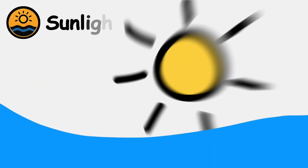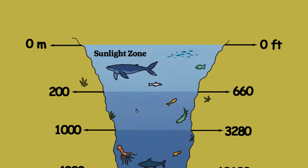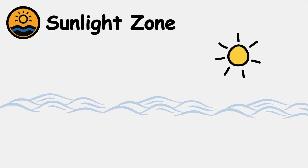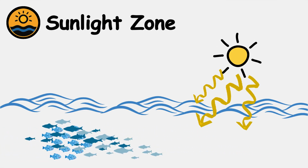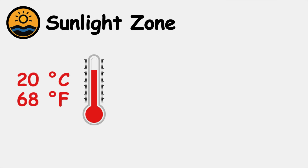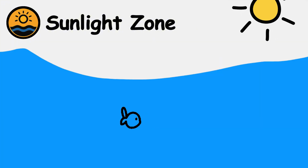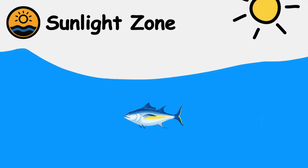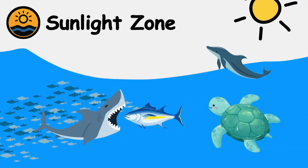Sunlight Zone. The Sunlight Zone, or Ecological Zone, extends from the ocean surface down to 200 meters deep. This is where 90% of all marine life exists because sunlight can penetrate these waters, enabling photosynthesis. The temperature ranges from 20 degrees Celsius at the surface to about 4 degrees Celsius at the bottom of this zone. Here you'll find most fish species humans recognize: tuna, sharks, dolphins, sea turtles, and countless smaller fish.